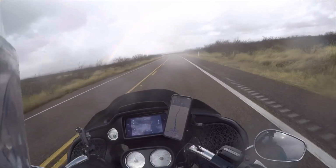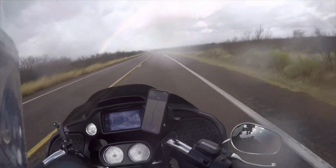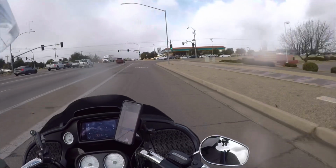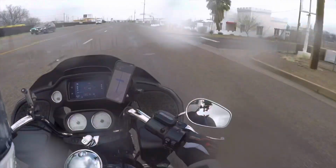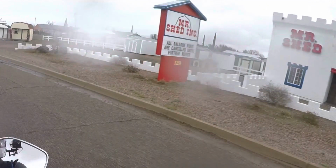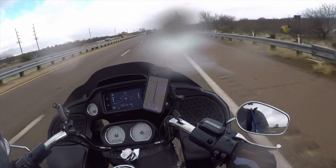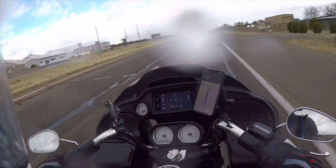Well, they said it would be windy today. They weren't wrong. Well, we're pulling through Sierra Vista. Not sure where the Vista Park comes from. Now I've got no point of comparison, but I do wonder which state has the most Dodge Rams per capita. But big roads, big trucks.